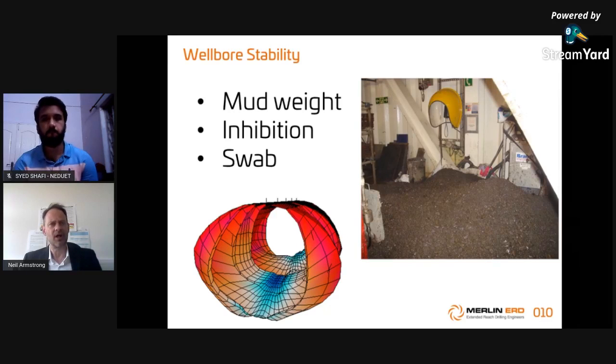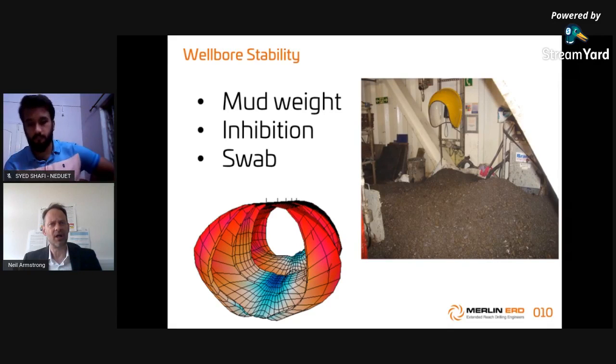By the time you identify your wellbore is unstable, it's often too late. You've got cuttings and cavings coming over the shakers, the hole is already enlarged, and then you're stuck with it. It's irreversible.